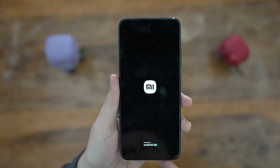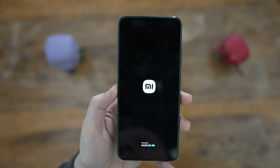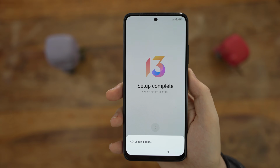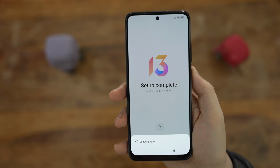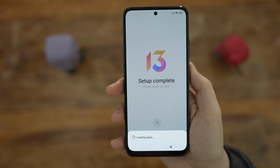Let's move on to the software. Both devices use MIUI, Xiaomi's operating system. As of April, the Redmi uses a much newer version, 13.0.9, and it's on the February security update.